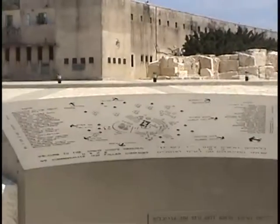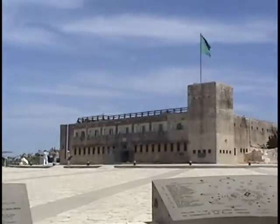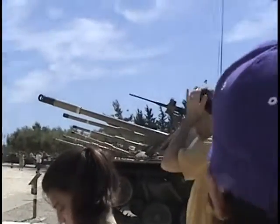Right here, you're standing here and looking at the buildings, and this building was built by the British. This is the police station, built by the British to protect the British, before 1948, during the Mandate, 1921 and 1940. Is this like the military? It was a military.